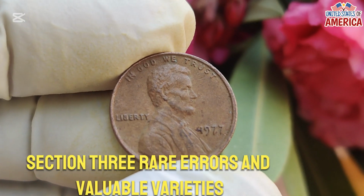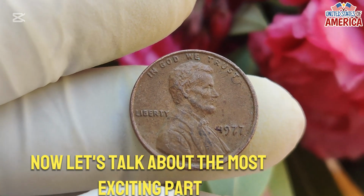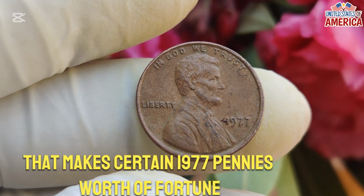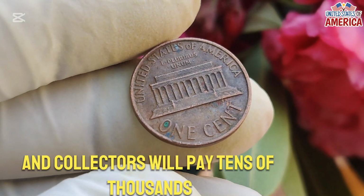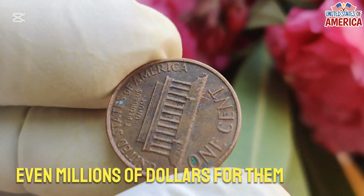Section 3. Rare errors and valuable varieties. Now, let's talk about the most exciting part, the rare errors that make certain 1977 pennies worth a fortune. Some of these errors are extremely rare, and collectors will pay tens of thousands, even millions, of dollars for them.